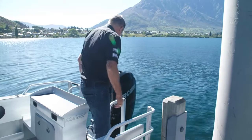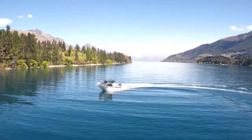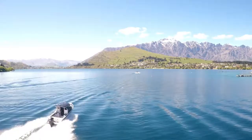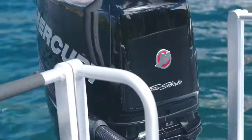But we can't forget what powers it. Got a Mercury 250 Pro. This is the new generation four stroke from Mercury. It's got power steering, fly-by-wire controls. Does about 40 knots on this boat, sort of probably the top power you want on here. And the other thing is when you're trolling, very, very economical, and of course being a four-stroke, no smoke.